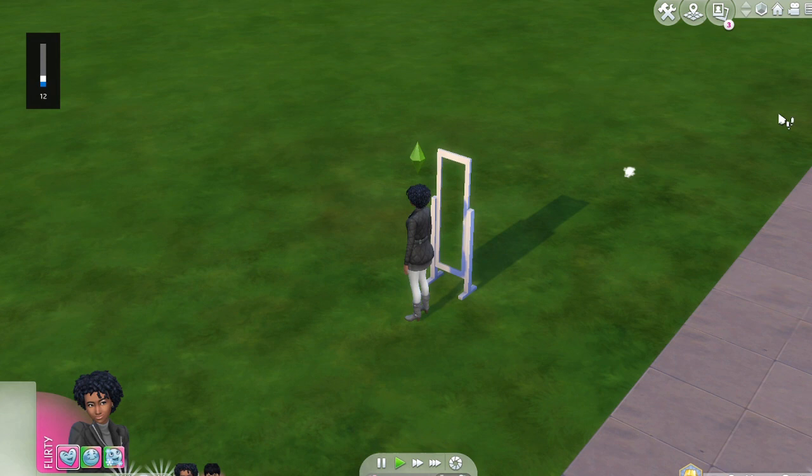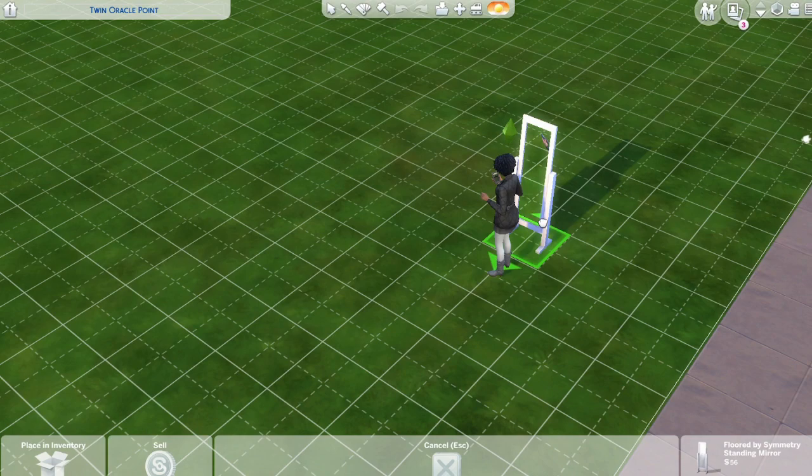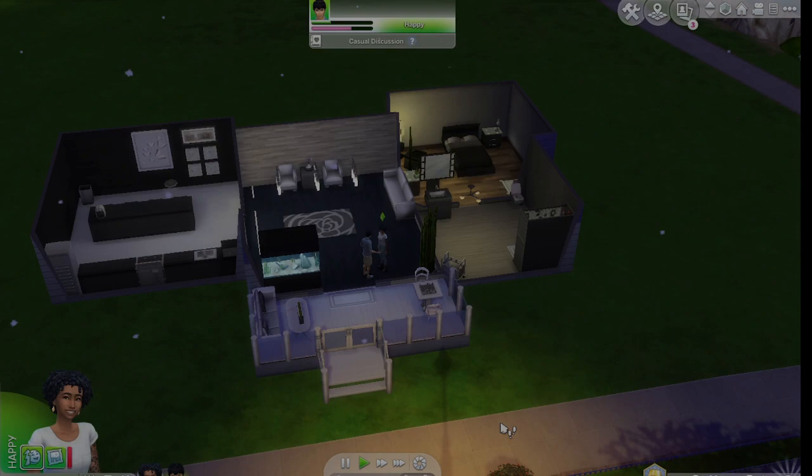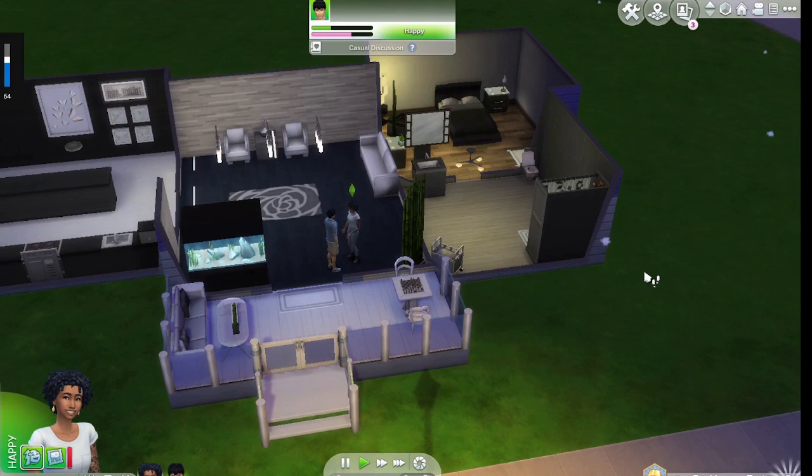So first, I'm just going to make a quick little house, and I'm going to do a little off-screen building, and then I'll show you guys in this video. So I did a little building off camera. When I say a little, I mean the whole house.